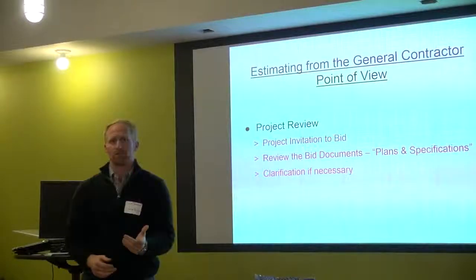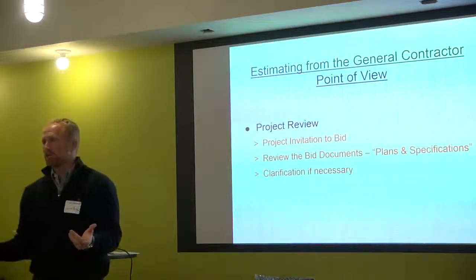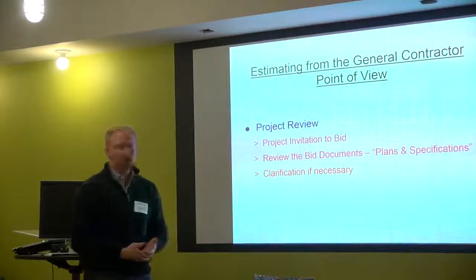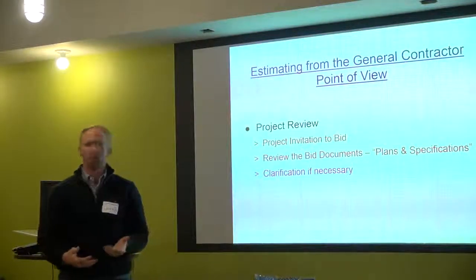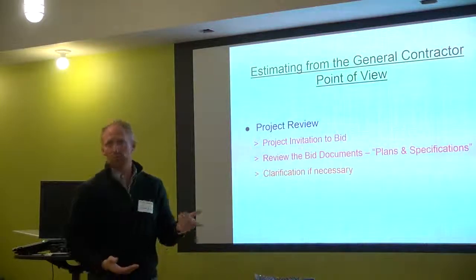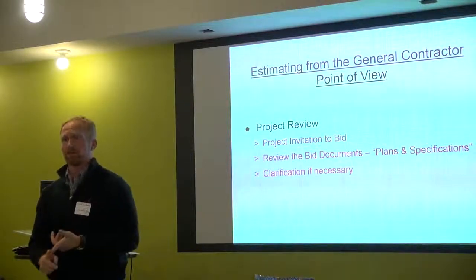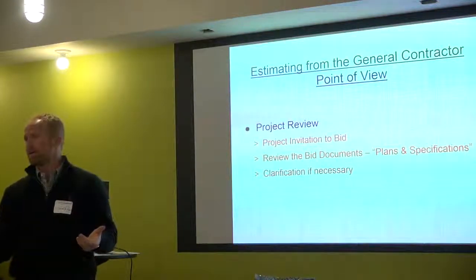Essentially, through the process of estimating, we seek out an invitation. What's out to bid? We seek that out from owners, clients, that sort of thing, and we look into a project that we might have some potential interest in. We get the documents, we review them, and then once we review those documents, if there needs to be a clarification, we need to go ahead and get it to the architect or engineer immediately, so we're all bidding on the same stuff.